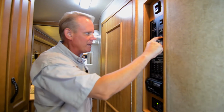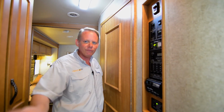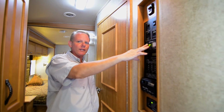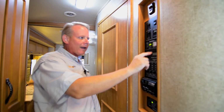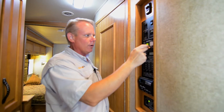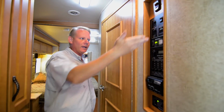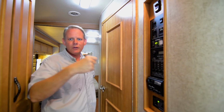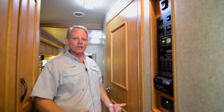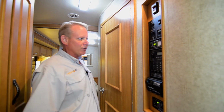This is your power management system, so no matter what you're plugged in, whether it be 30 amp, 50 amp, or generator, this is going to sense what type of power you have available to the coach, and it is going to allow certain items to run. If you are on 30 amp, it will drop off maybe your electric water heater if need be in order to allow the air conditioners to run. So it's a really nice power management system.